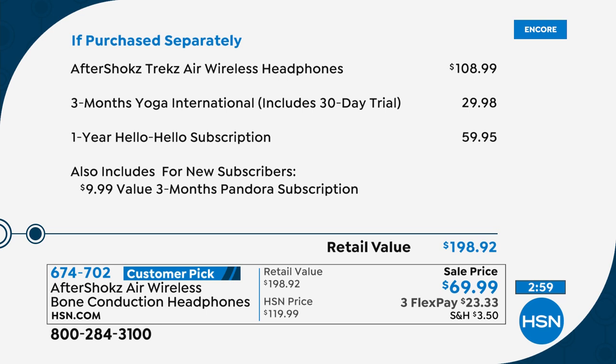All right, so the Aftershocks itself. Again, I have the original model. Mine's very much bigger and much heavier, although I still love them. $108.99, 3 months of yoga, which is a nice time to try it out. 3 months, I mean, yeah, let's exercise and do something while we're stuck inside.